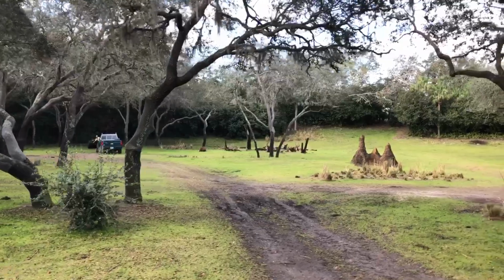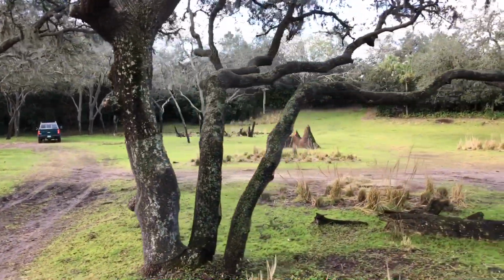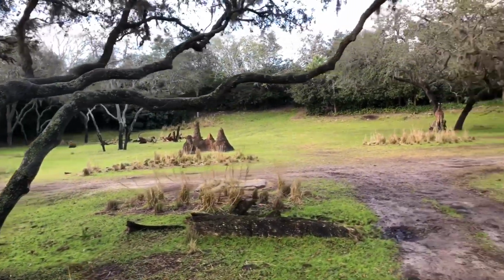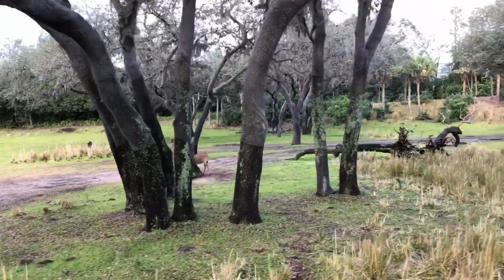Way at the back, you're going to see some sable antelopes. Unlike other antelopes, these do not run away from predators. Rather, they just show those horns. They expose the horns to scare those predators away.